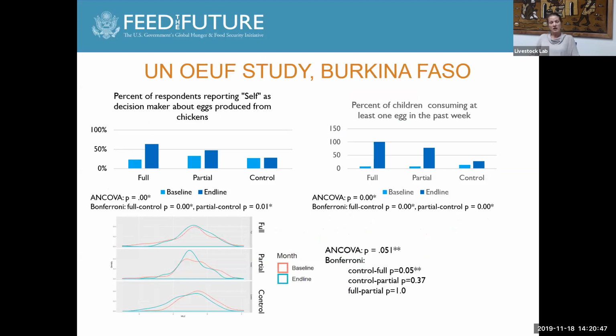but that we're in the process of publishing right now. It was a one-year behavior change study in Burkina Faso. We reference it as the ENOUGH study, which means one egg in French, or it just sounds like enough. Is it enough? But what we found was that through this innovative behavior change strategy, we not only were able to increase egg consumption, which is indicated at the top right.